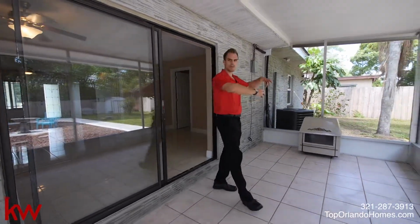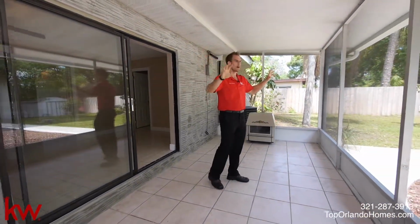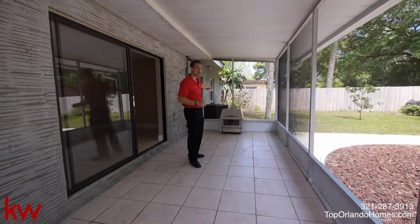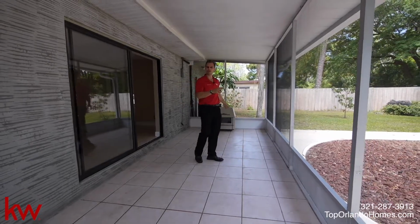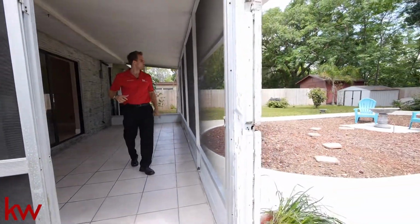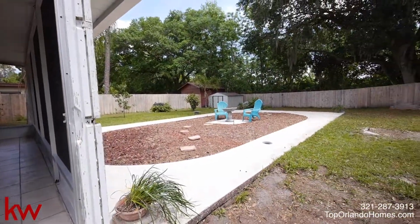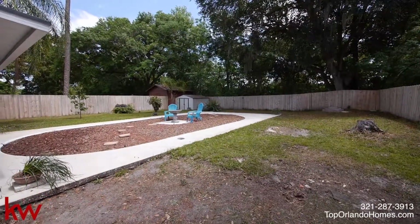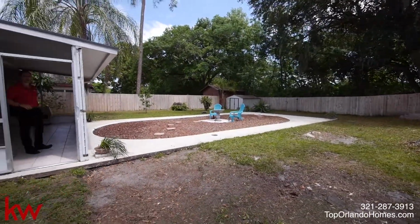lanai right here where you have the screened-in porch area, all tiled with the outdoor stove. By the way, newer AC, 3 years old. And then you have a huge backyard with the shed, some shading, no rear neighbors back there, nice new fence, you name it. This house is ready to go. So come check it out.